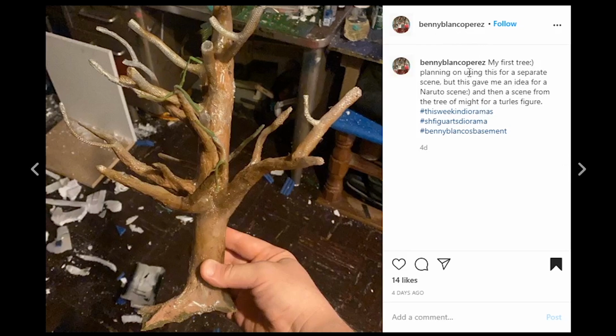So they're working on a tree. It's their first tree. I have a small bit of experience with doing a tree, and it's fun, frustrating, and rewarding all at once. Your tree is looking very, very nice. I'm going to say your tree is looking nicer than mine, so well done on that. I can't wait to see what this is going to look like when it is all complete, because it is already looking very, very nice.